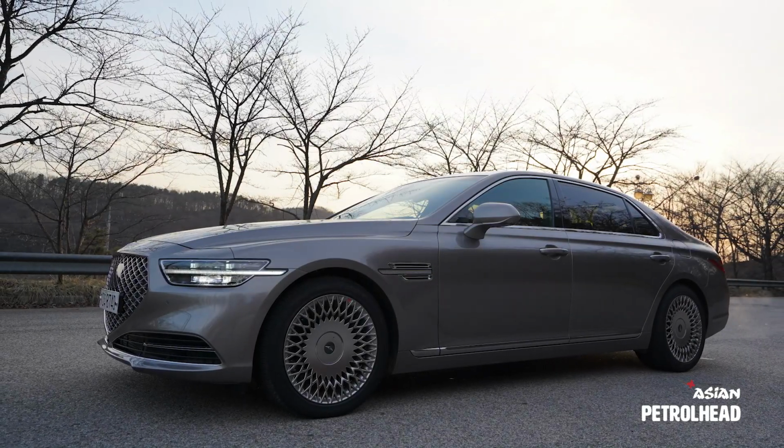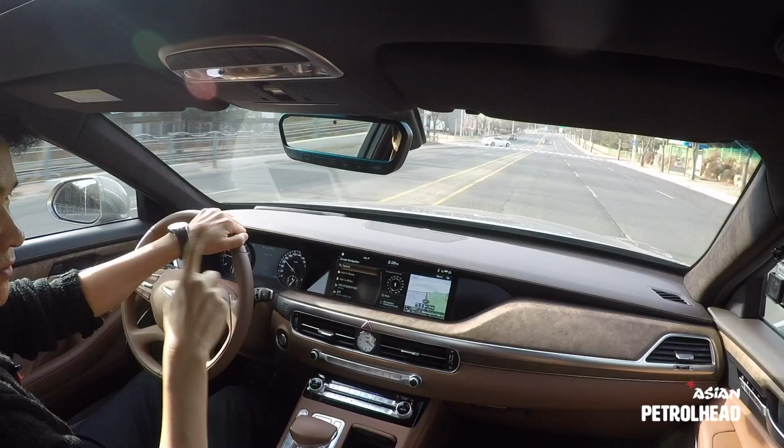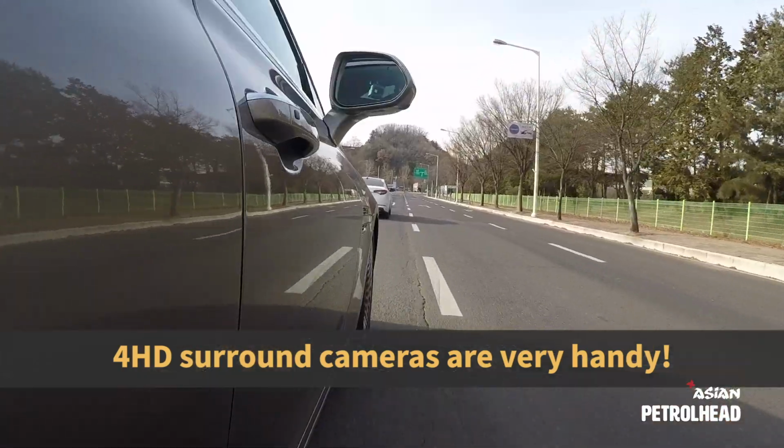G90 starts to feel smaller as you speed up, but in case you're stuck in a tight spot, 4 high-definition cameras will help you in no time. I find this feature especially handy in this big sedan.